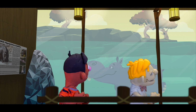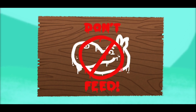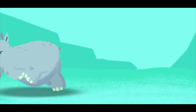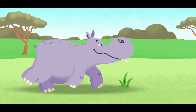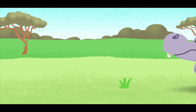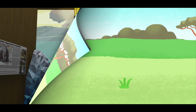Now this guy is very interesting. Although he looks cute and harmless, they can be extremely aggressive and are considered one of the most dangerous animals in all of Africa. Staying in the water helps them keep their temperature down in a hot environment. And while they spend a lot of their time in water, hippos do venture onto land to eat their main source of food, grass. And don't think, because they're fat, that they're slow. On land, hippos can reach up to 30 miles an hour, easily outrunning humans.